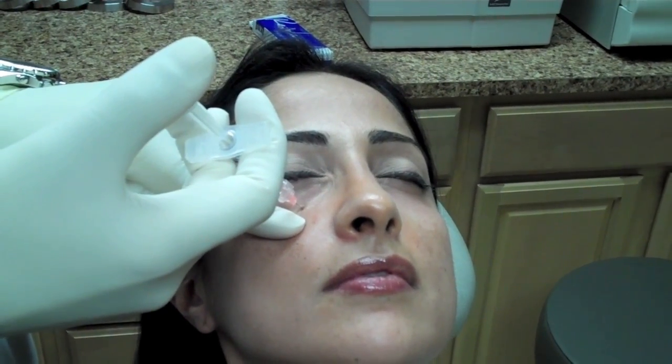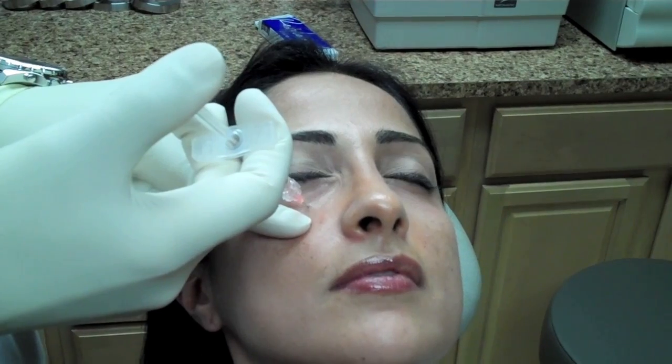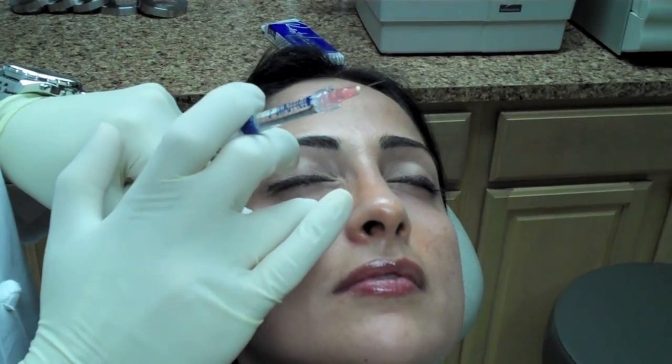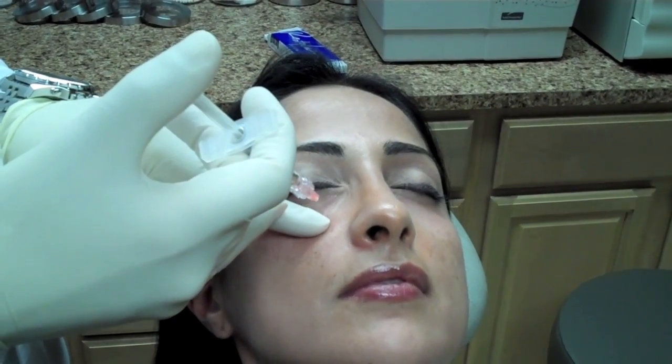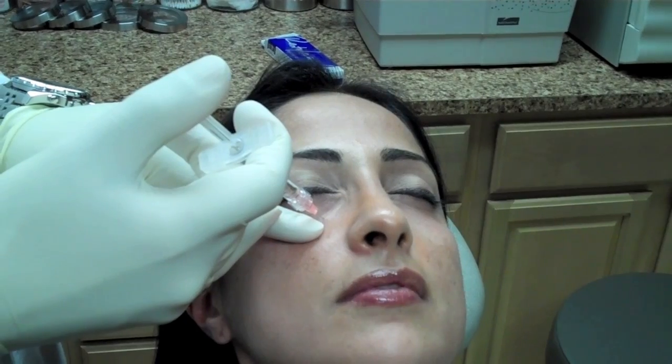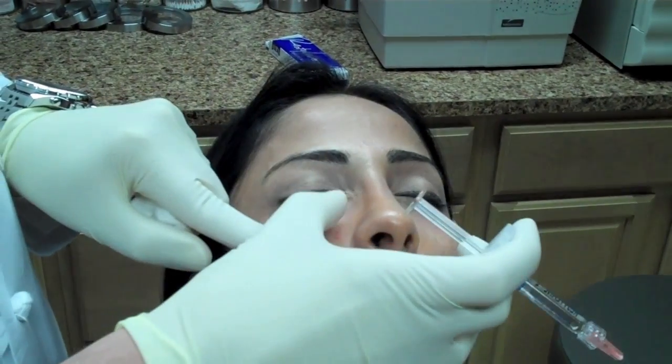So we're going to take the needle and we're going to go straight down, all the way down to the bone. And we're just going to put a little bit right there under the bone. And I'm going to push it. And it just melts away nicely. And we're going to walk this up and down the bone. They're just tiny little blebs. Push it away, and that's really it.